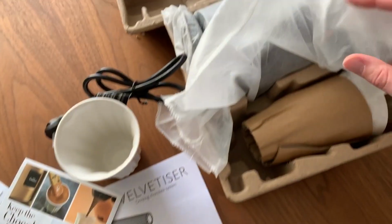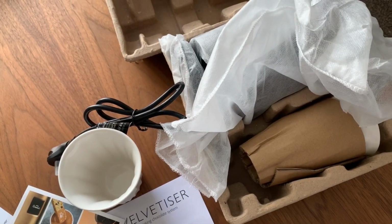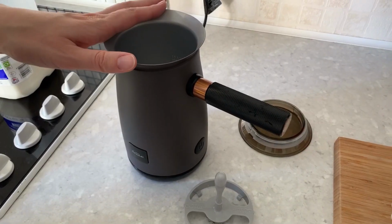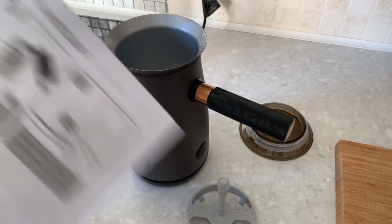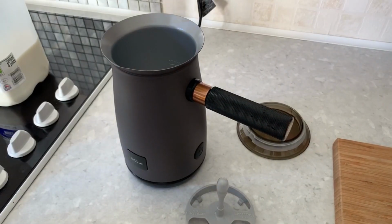And then as you can see here, we've got the actual Velvetiser itself. So let's get it open, get it onto the worktop and try and make a hot chocolate. Right, so I've given it its initial clean. It tells you exactly how to do that in the instructions. And now I'm going to try the first hot chocolate.